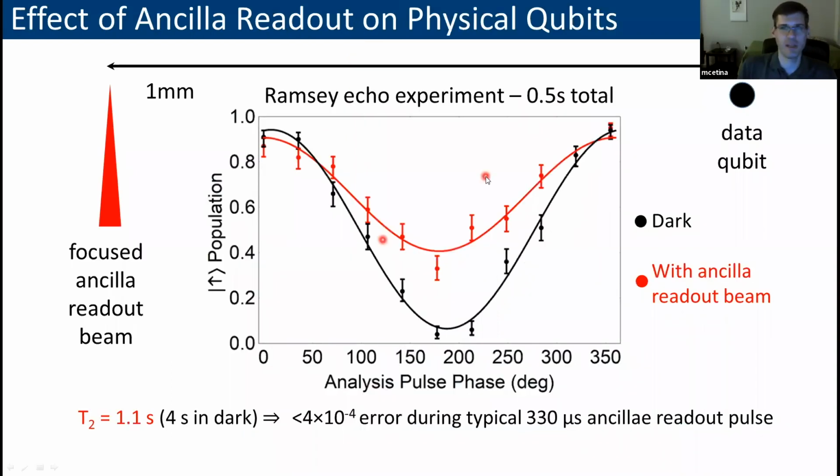Yeah, and in this Ancilla readout, we've demonstrated already that if we separate our ions by about 1 millimeter, which are trap supports, we have truly negligible errors caused by a detection pulse. So as soon as we can do this shuttling during our coherent sequence, we should be in good position to do these operations.